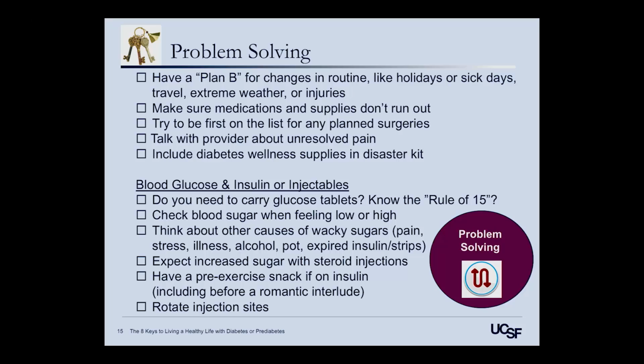I don't need to paint horror stories here, but if you have type 1 and your sugars are going high, that's when you would check for ketones. So I wanted to put in a plug for blood ketone testing. A lot of people have had type 1 for decades and don't realize that this is the latest and greatest. Problem solving is our next key to managing this. It takes about 15 years to run into all the situations that can impact your diabetes management.